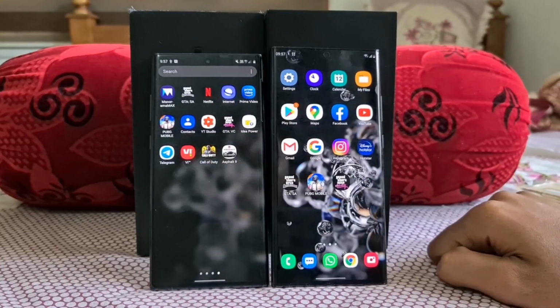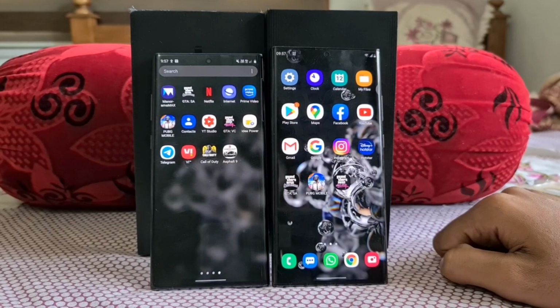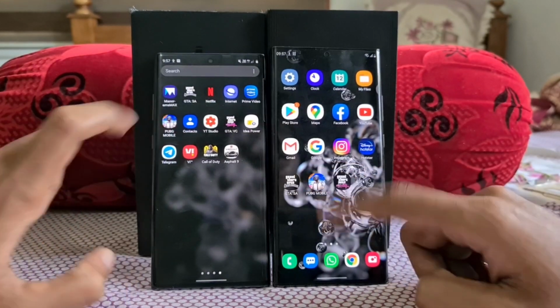So guys, now let's talk about the performance on both. The Galaxy Note 20 Ultra has the Exynos 990 chip versus the Galaxy Note 10 Plus with the Exynos 9825 chip, which is one year old. Now let's check the PUBG performance on both.